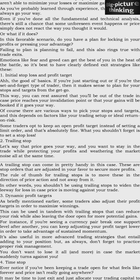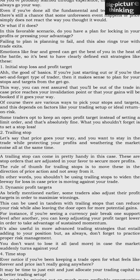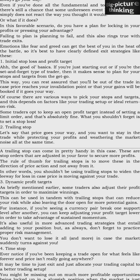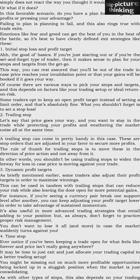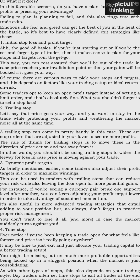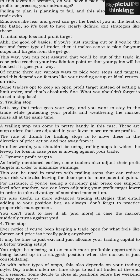2. Trailing stop. Let's say that price goes your way, and you want to stay in the trade while protecting your profits and weathering the market noise all at the same time. A trailing stop can come in pretty handy in this case. These are stop orders that are adjusted in your favor to secure more profits. The rule of thumb for trailing stops is to move these in the direction of price action and not away from it. In other words, you shouldn't be using trailing stops to widen the leeway for loss in case price is moving against your trade.